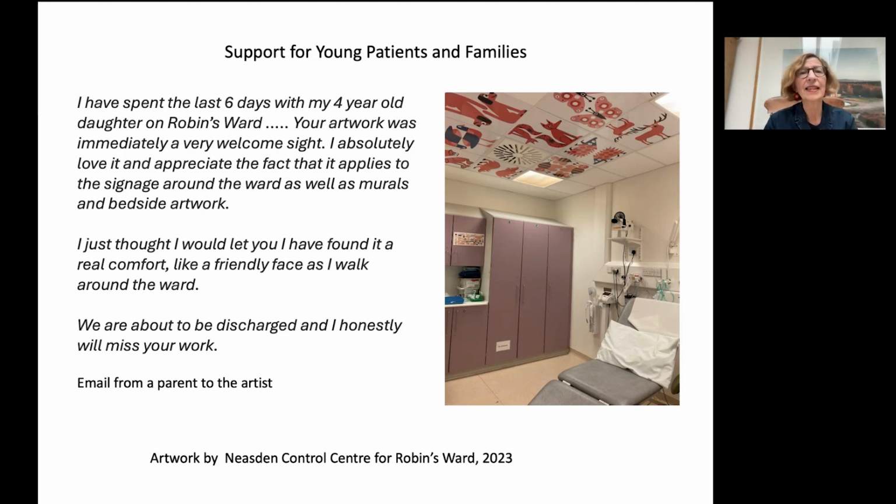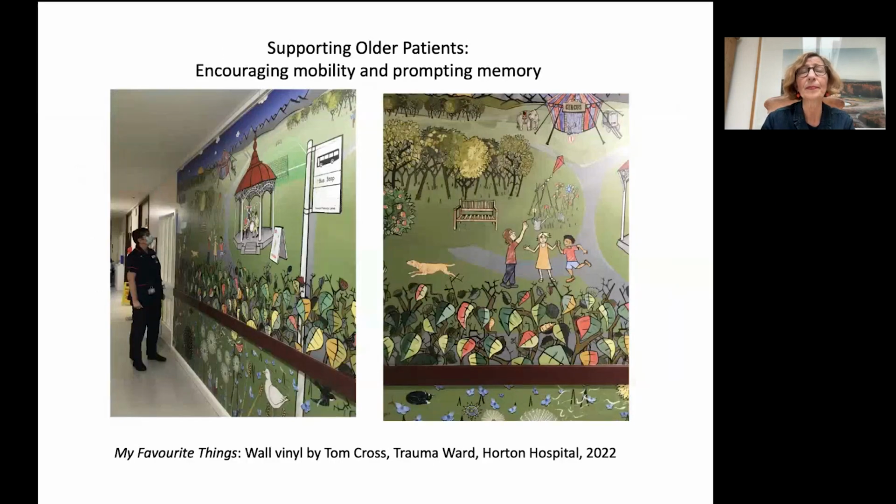And I just included this quote from a parent that I received last week, which actually illustrates that for parents, artwork is important. They are often more stressed than their children.